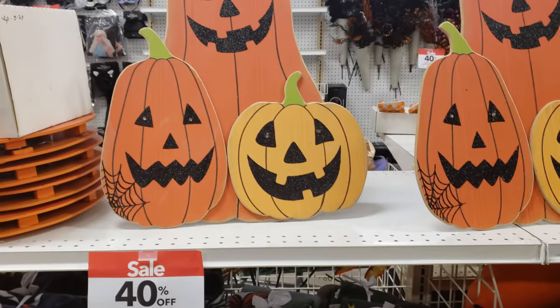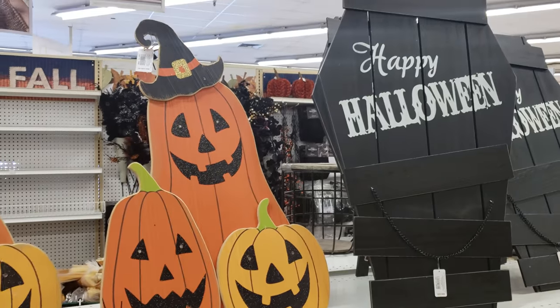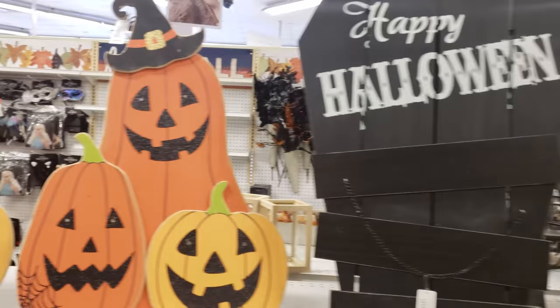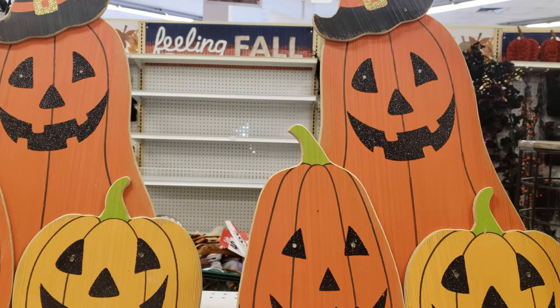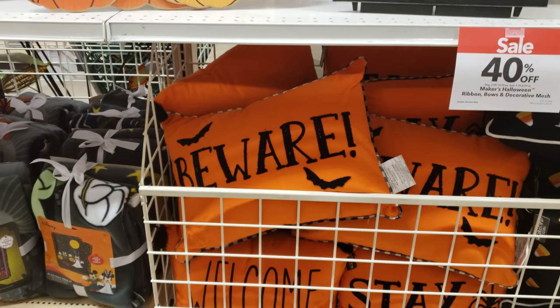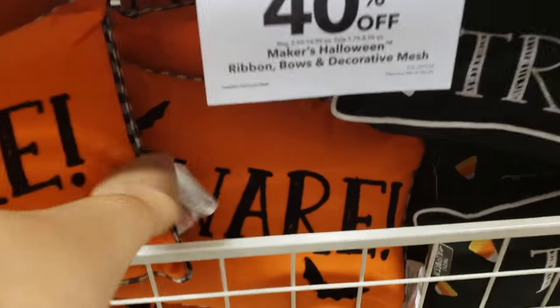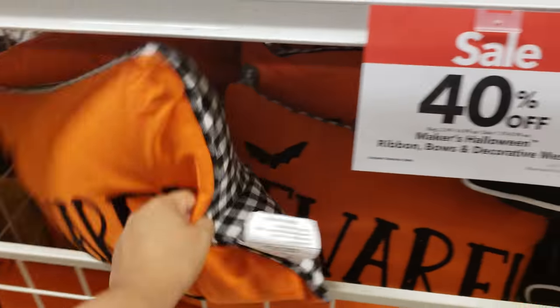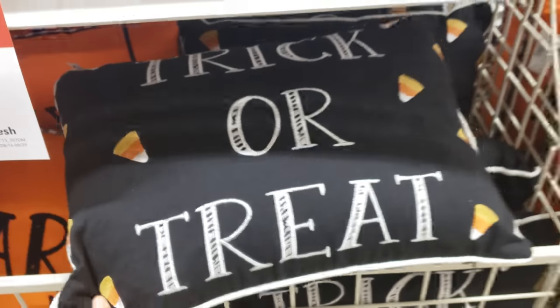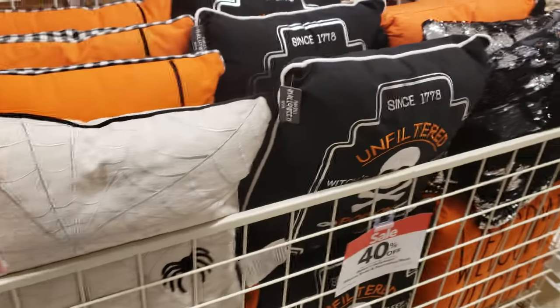More pumpkins. Happy Halloween. How much is that one? That one's going to be $50. The pumpkin is going to be 50, same price. And then you guys, we've got the pillows finally. We got Beware, Trick or Treat. Let's look at the price here. Let me flip it around. Oh, there's not even a price. Okay, right here. Here's one. It's gonna be $30.